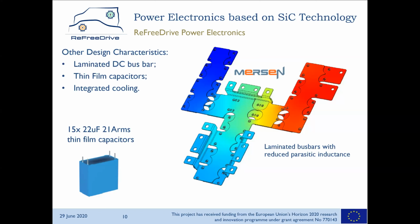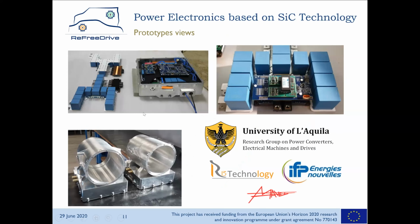These kind of capacitors are also useful to enhance the power density of the power converter. Just some view of the prototypes. You can see on the top left of the slide the bus bars manufactured with integrated capacitors and the full assembled power electronics. Also pictures of the complete housing integrated with the motor cooling are presented, and the whole project was developed in cooperation with R13 Technology, IFP Energies Nouvelles, and Nouvelles Powertrain for the design of the housing and liquid cooling.